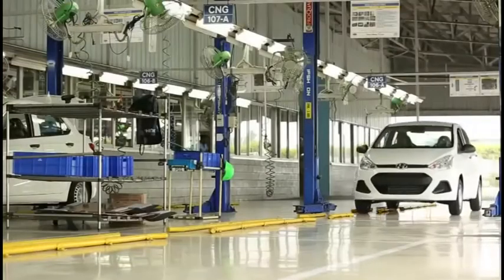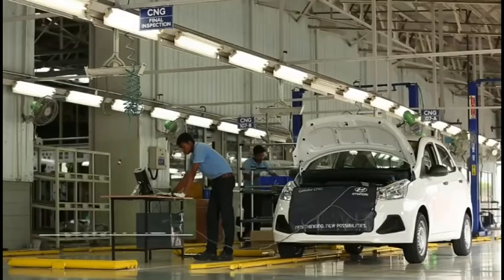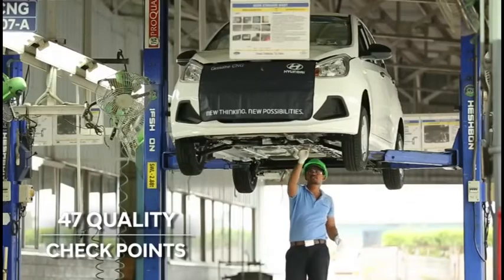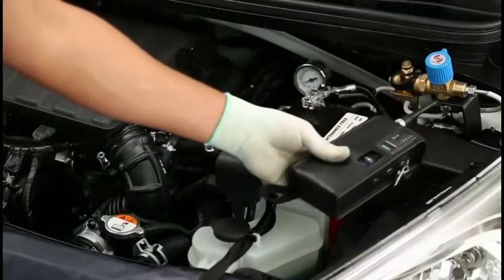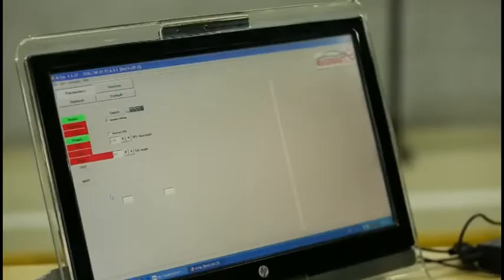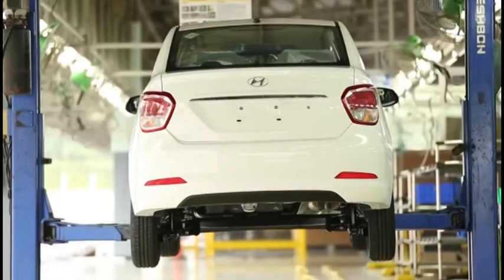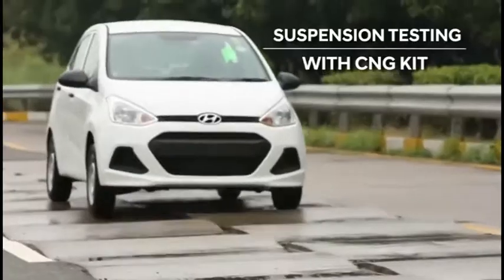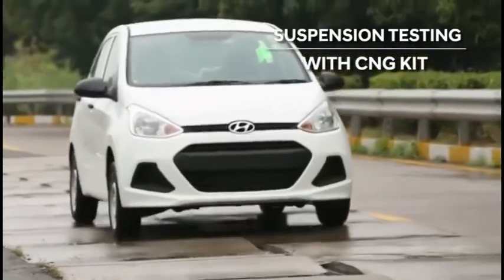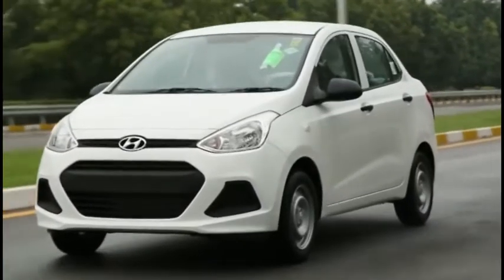Once the cars are fitted with the CNG kit, they roll on to the inspection bay, where the process is rigid and controlled as the car goes through 47 quality checkpoints that include CNG leak test, vehicle programming and calibration to ensure that it is in accordance with Hyundai's stringent quality standards. After this, the car is taken to Hyundai's test track for a dynamic test to make sure that it is working fine on all the parameters.